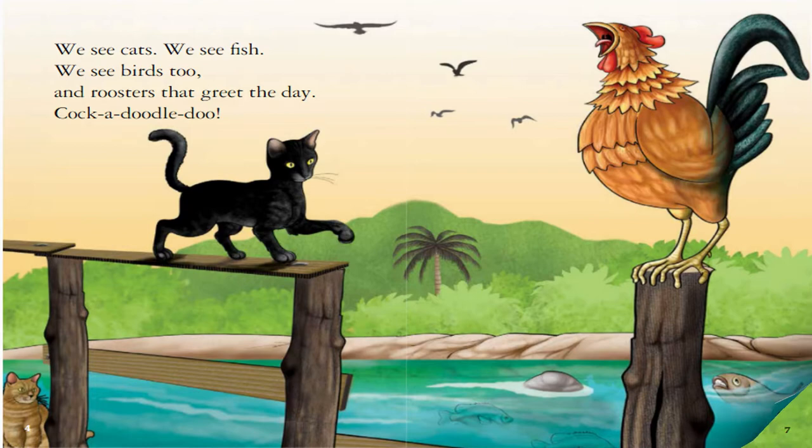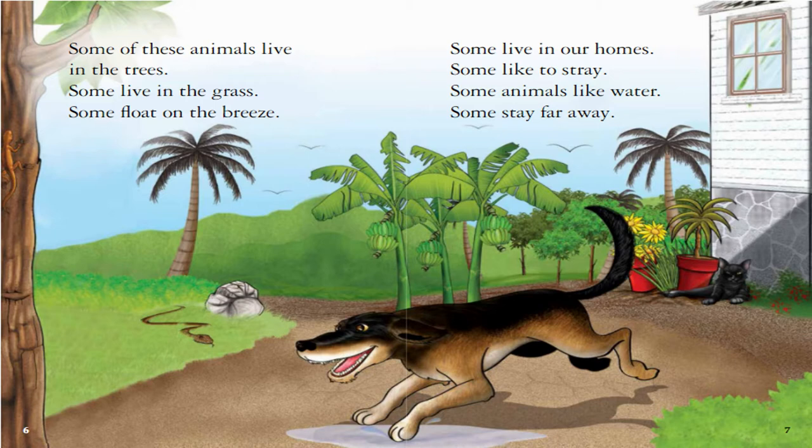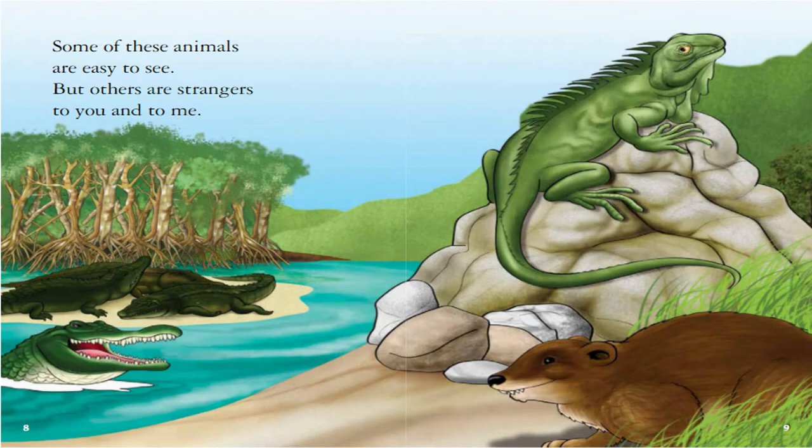Some of these animals live in the trees, some live in the grass, some float on the breeze. Some live in our homes, some like to stray. Some animals like water, some stay far away. Some of these animals are easy to see, but others are strangers to you and to me.